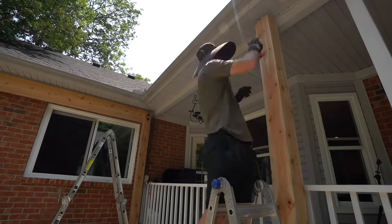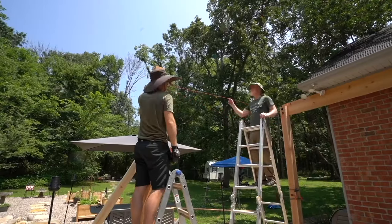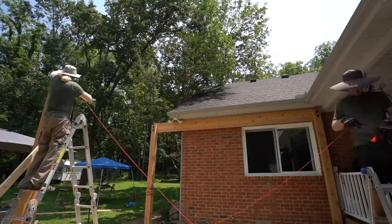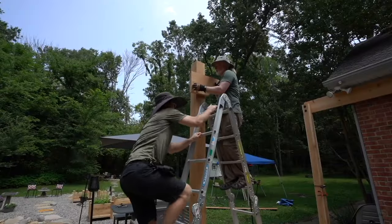And once the boys got back from the hardware store, I was done with the post. So we're moving on to using the string and the line level again to mark where the bottom of our beams are going to be for the other side.